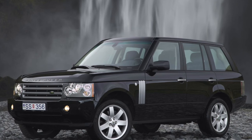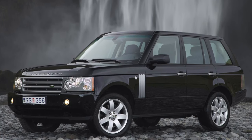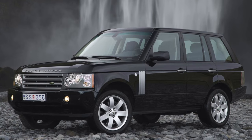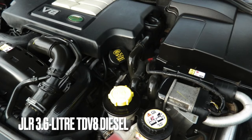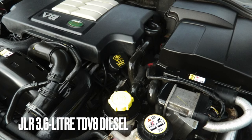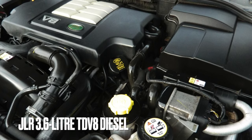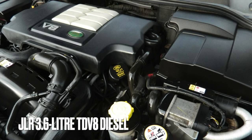The 2.9 TD6 continued to be offered in 2005 as the diesel option for the Range Rover L322. However, these were phased out in 2006. The newer 3.6 TDV8 introduced in 2006 is a better fit for a Range Rover. These produce 272 brake horsepower and average 25 miles to the gallon.